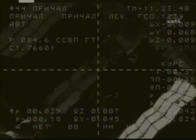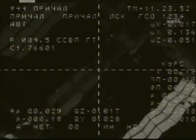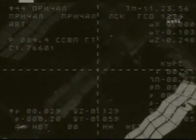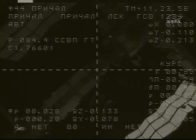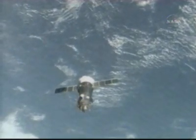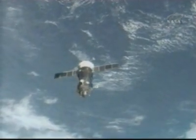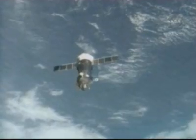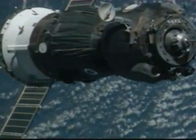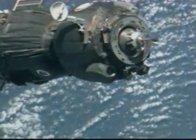Target is in the middle. The docking node is clear. Some fluctuation of the target away from the center. The movement stabilized. The Soyuz 24 meters away, closing at a rate of 0.2 meters per second.